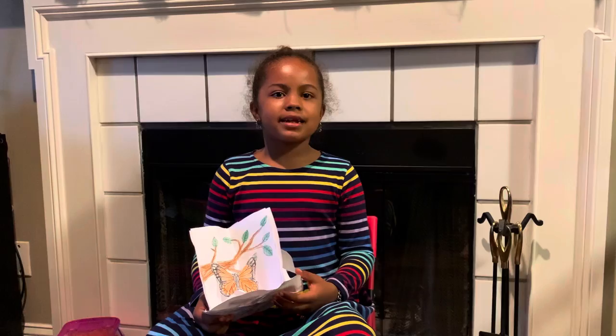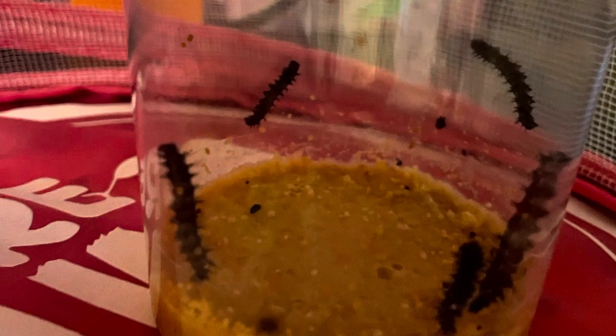This is my little caterpillars. They grow bigger, even bigger. And then they start climbing up the glass jar. Then some of them are almost at the top, and some are getting ready to make their cocoon.